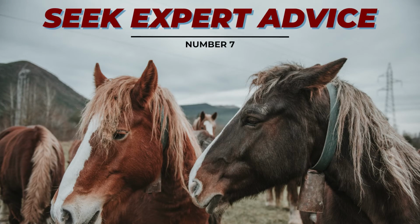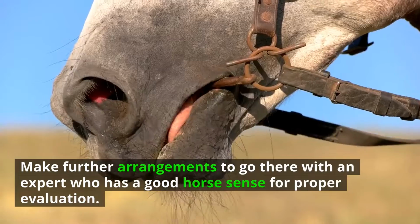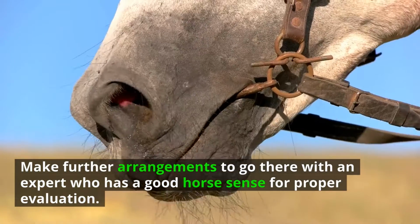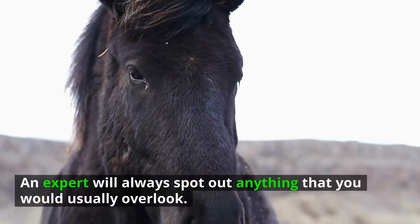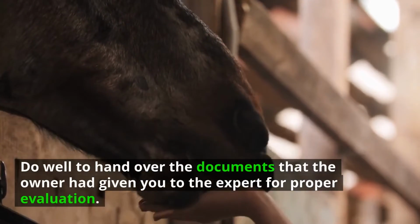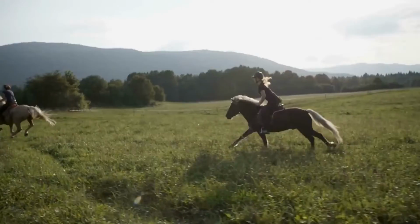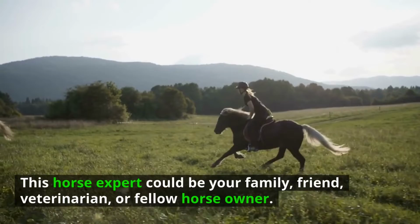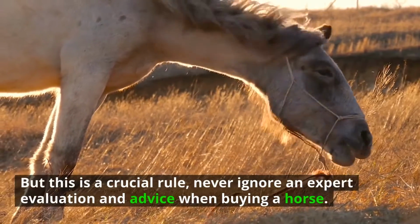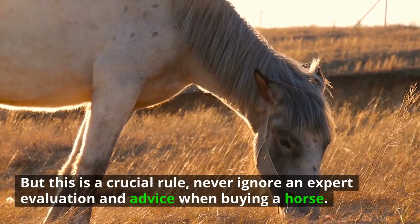Rule number 7. Seek expert advice. Make further arrangements to go there with an expert who has a good horse sense for proper evaluation. An expert will always spot anything that you would usually overlook. Do well to hand over the documents that the owner had given you to the expert for proper evaluation. This horse expert could be your family, friend, veterinarian, or fellow horse owner. But this is a crucial rule: never ignore an expert evaluation and advice when buying a horse.